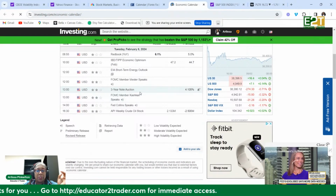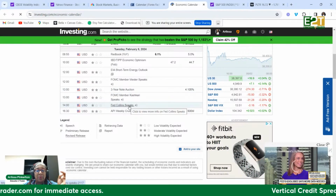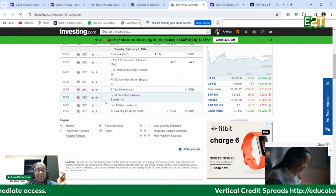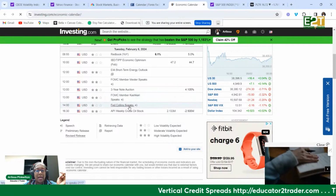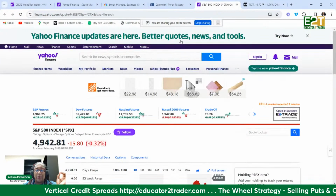Okay, economic calendar, anything here that we don't already know about? The 3-year note auction is mentioned here, at least two stars. FOMC member Kashkari is speaking. That wasn't mentioned at 1 o'clock. And so is Collins. Those are all coming today as well.